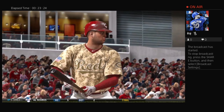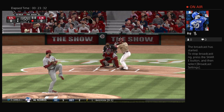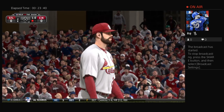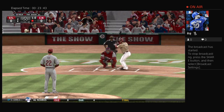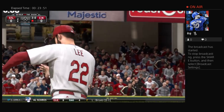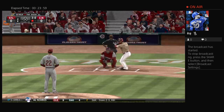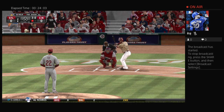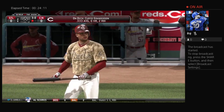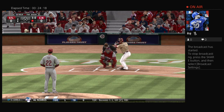Devin Mesoraco will dig in here. They'll try and entice him with a high fastball, but he wouldn't commit. It's ball 1. Perhaps a little low there. It's 2-0. Look out. All over the place now. 3-0. Can't imagine guys like that too much. Yeah, not too much indeed. You start getting into the danger area when it's up and in that high.